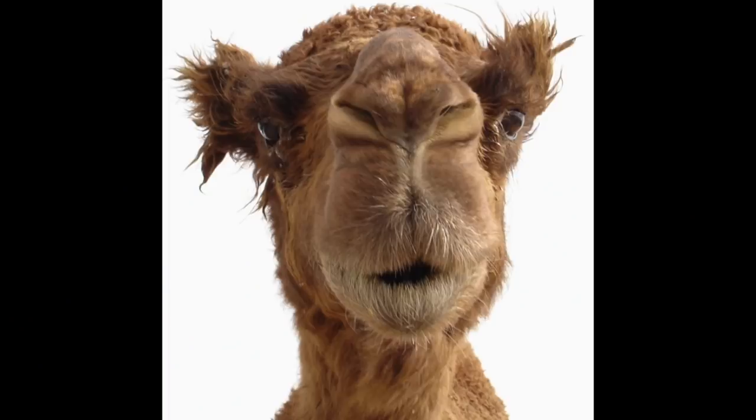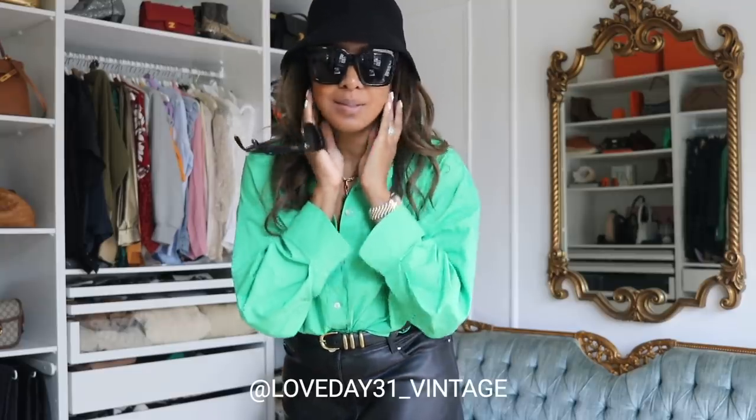Even with that camel outfit I just showed you, you could have worn the black, because black and camel look so good together. These are a size up. I got these from Love Day. I think they're like $15, $20, something like that.